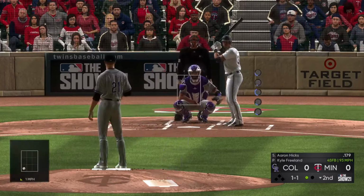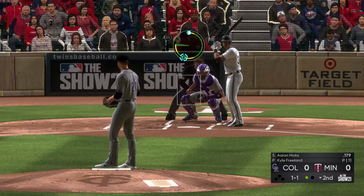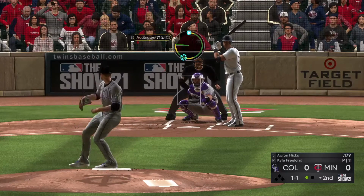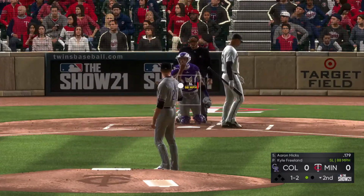And the fastball hitting 93 on the gun. It's 1-1. Freeland has become known as a guy that's tough to take deep. So many starting pitchers find themselves snake bitten by the gopher ball, but he really limits that.